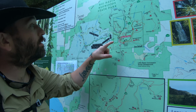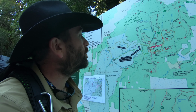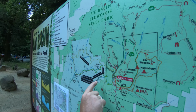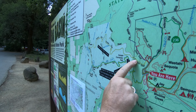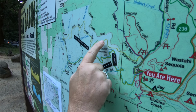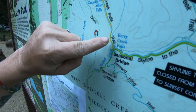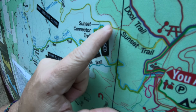All right. As always, we're here. So we're gonna head out to Berry Creek Falls today, as we've probably already pointed out. A couple of different ways you can go, but we're gonna set out on this yellow trail here. You can see there's a few different colors. We're gonna set out on the yellow Sunset Trail, hit it counterclockwise till we get to Berry Creek Falls, then head on down to Skyline to Sea Trail, and loop it on back.